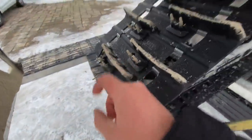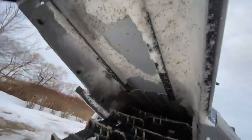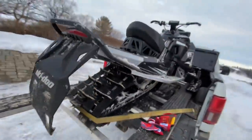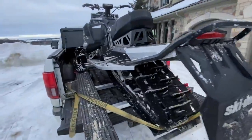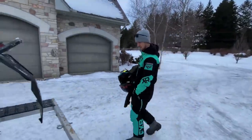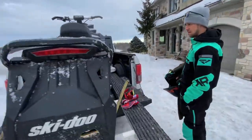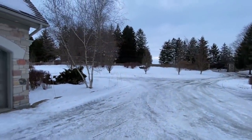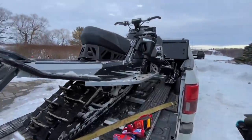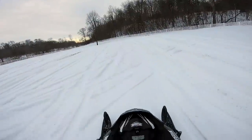How's the track doing? Didn't rip any studs out, that's good. And a nice little bent one there. Get all the mud off that. This is definitely one mean machine though. What do you think? I want one now. Thanks a lot. The old YouTube clickbait machine. That one's ripping. Not as loud as this thing though.